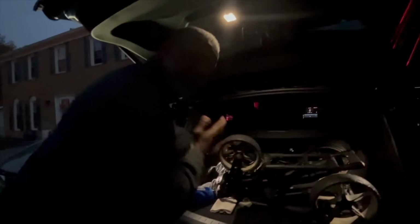I can do my clubs, my pull cart, my shoes. So it does pass the golf test.